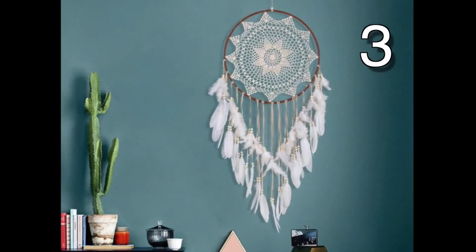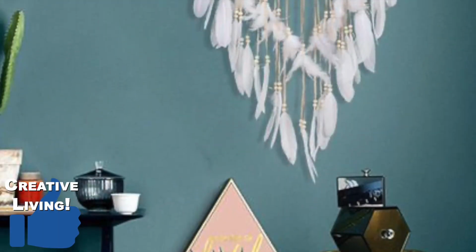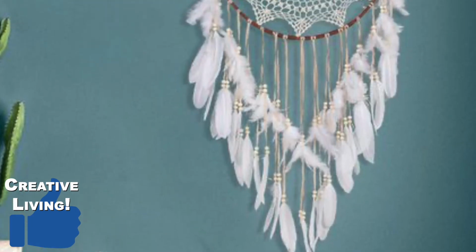Feathers have been incorporated into many artists' rendition of a dream catcher, and I encourage you to look up the different meanings of what happens to the feathers, such as one falling on you.